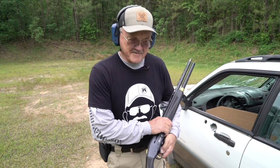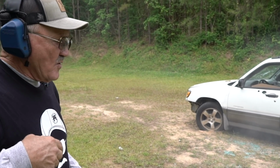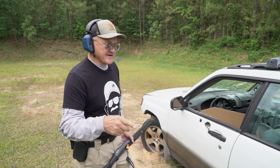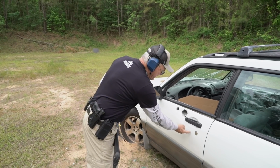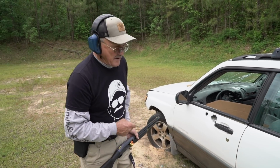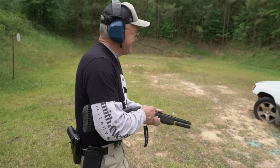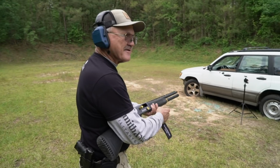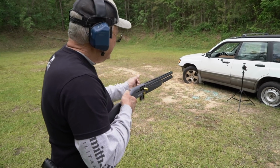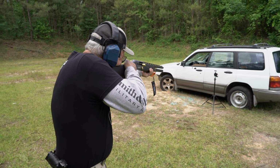We're gonna try it again. We're gonna move our pattern down a little bit. I've got that same load of triple-aught Magnum. I like double-aught, by the way, more than I do triple-aught. I'm gonna shoot right here. This appears to be the weakest spot of the whole door. And let's see what kind of conclusion we're gonna draw from this. It's kind of fun. All right, safety on. Let's go ahead and see if we can drill that weak spot here. Here we go.